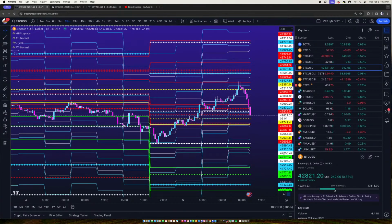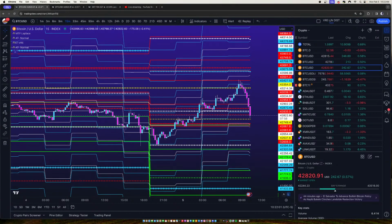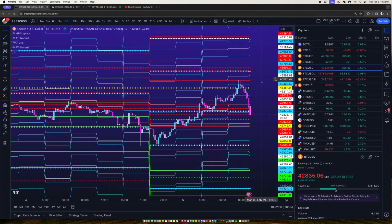This is massive, isn't it? Big range. Yeah, second. So rejected right off that second resistance. Would have been nice to stay above here. Could reclaim it, like I said. These bulls aren't going to give up.